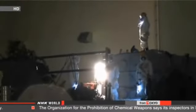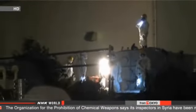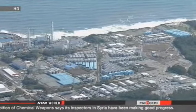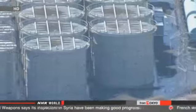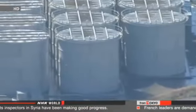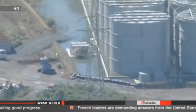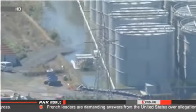Tepco officials said the pumps were unable to keep up as the rains poured down. Workers will add 19 more pumps, and they plan to use larger draining hoses. That will make it possible to transfer water more quickly. A Tepco spokesperson says the company may add more workers if necessary.